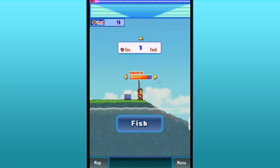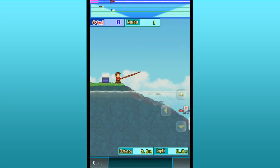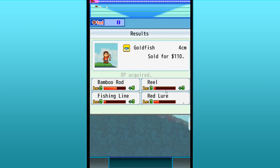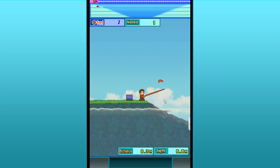All right, so we need to definitely catch some more fish. So let's go fishing. And let's see if we can attract some of those wee little goldfish. Come here, little fishy fish. Aha! Come here. Yep, come here. And ta-da! Oh, he's just a little 4-centimeter one. Not the most exciting, but you know what? We desperately need the money.